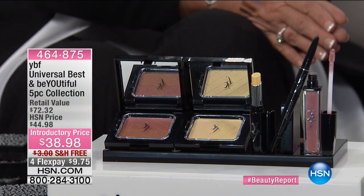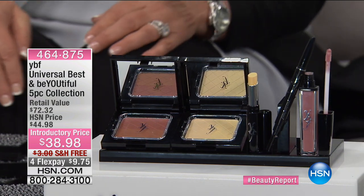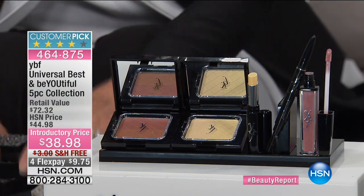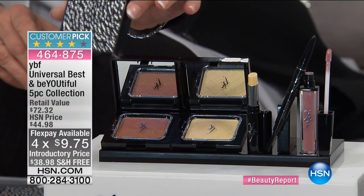The blockbuster kit: three of her top customer pick bestsellers, plus two bonuses, all today a $73 kit for $9.75 on your credit card. It's a customer pick individually. These pieces all together.